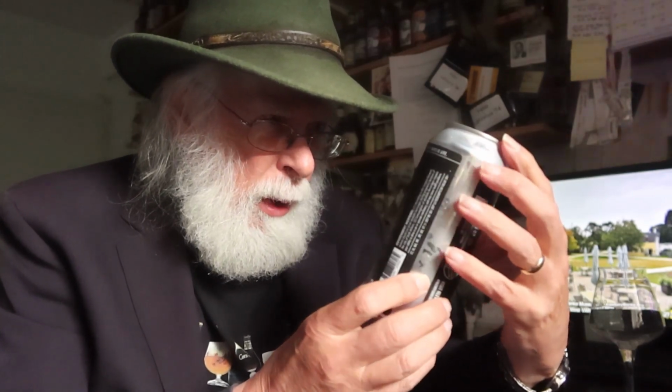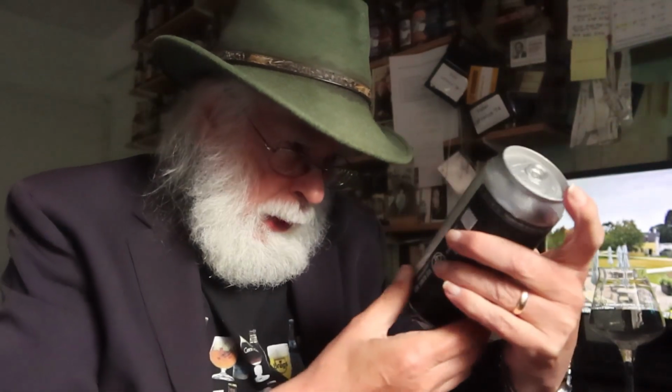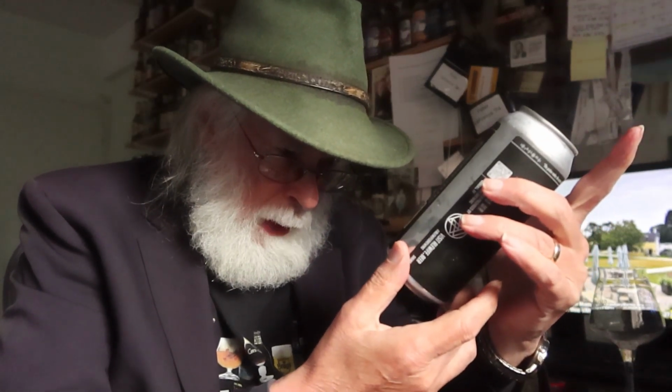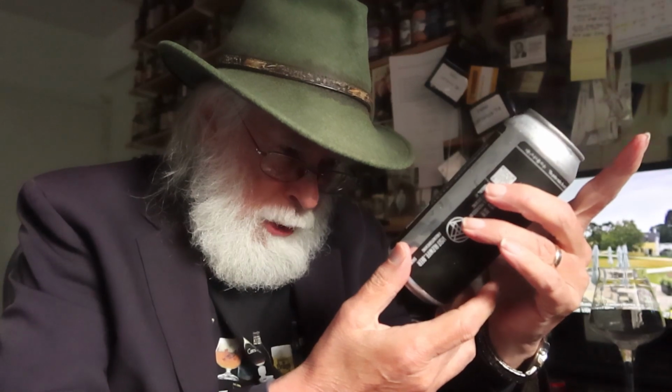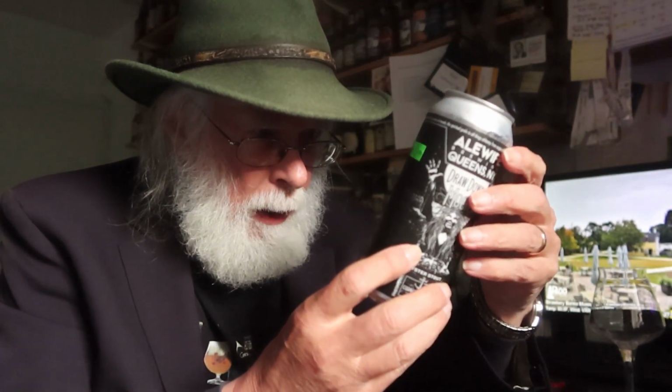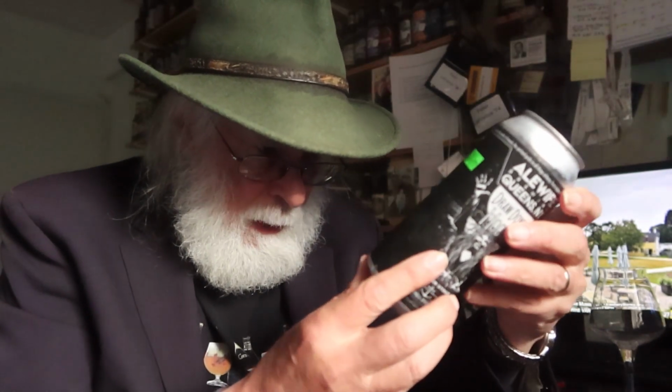And it says, the potion maker, the creator of moods, the spiritual guide to all things alchemy, from recipes of old to contemporary works, taste is life. The government warning that I should not operate heavy machinery or be a pregnant woman. The seal of approval from the Brewers Association that it is an independent brewery. 5.5% alcohol by volume, and that's about it.